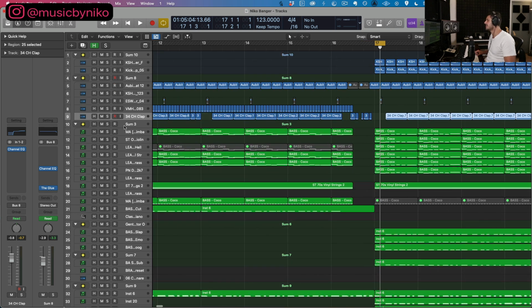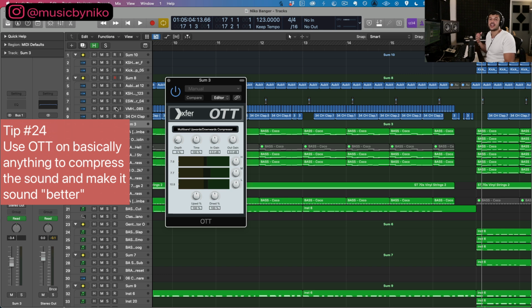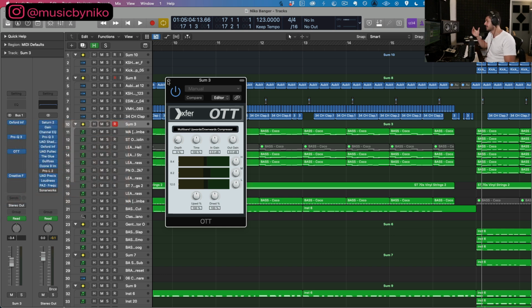And the last one is OTT. Guys, OTT is a compressor that you can basically throw on anything and it'll sound better. It'll sound more full. All the pros that I work with use OTT, and all of my mentors, some of the best producers in the game that I've paid for lessons, use OTT. It's free. You can go download it for free. Xfer Records is great. Go get it.